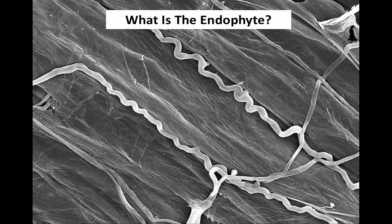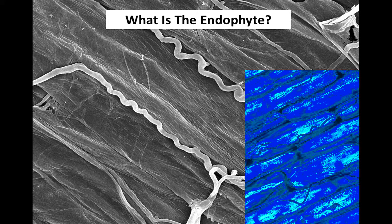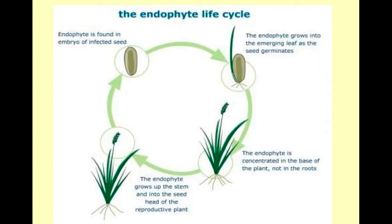So the endophyte, which Craig has already talked about, this is a picture that one of my graduate students took way back when, and the endophyte is actually growing in between plant cells. Any nutrients that are leaking in between the plant cells are what the endophyte utilizes for its sustenance. Okay, there's another picture that we took a long time ago that you've seen a number of times in the presentations today. This is a different type of staining technique.